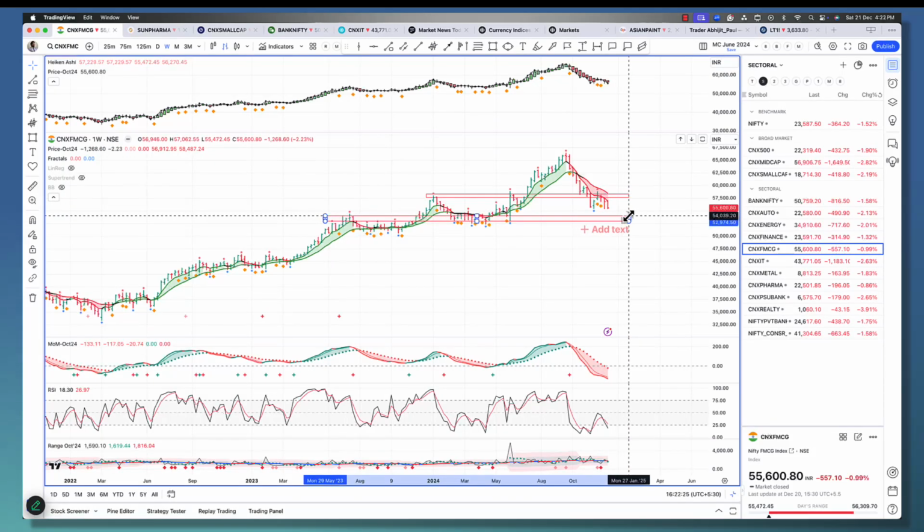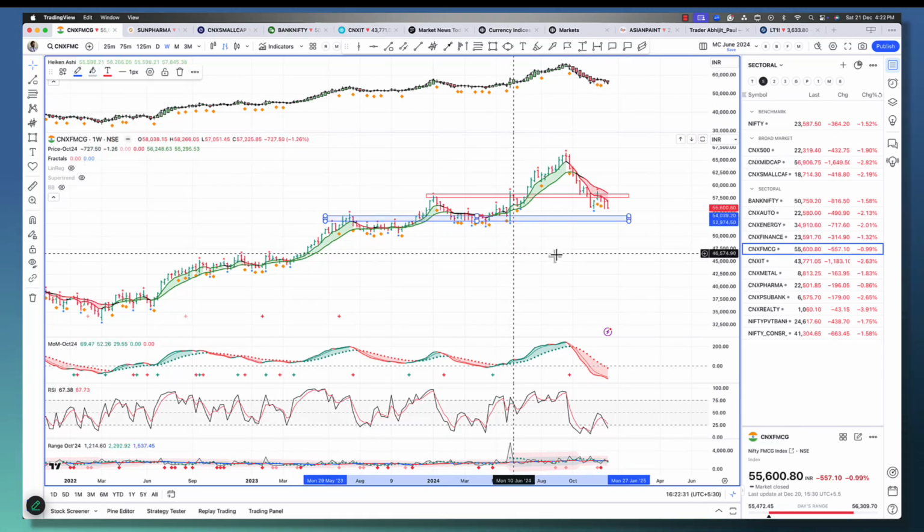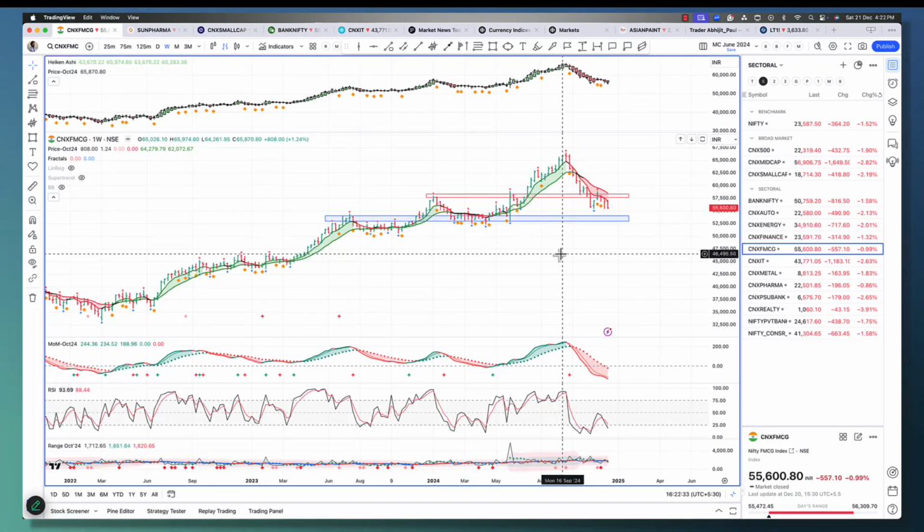And I would like to draw them in blue. The color coding is essentially blue for supports and red for resistances. So FMCG, I won't suggest, stay out.